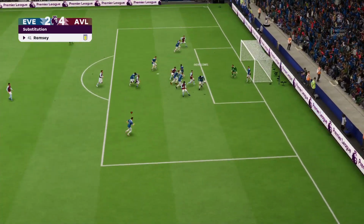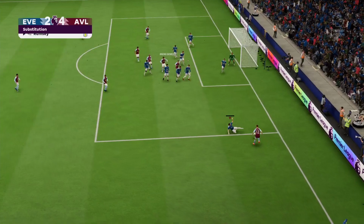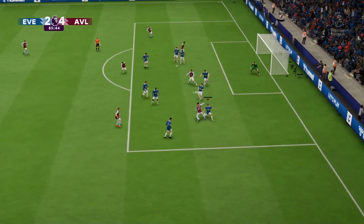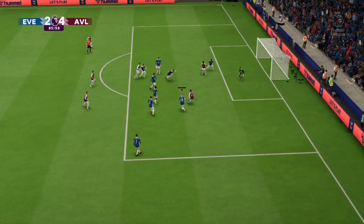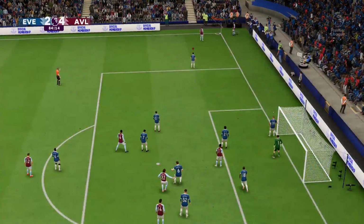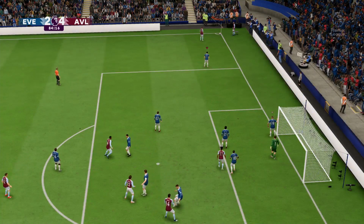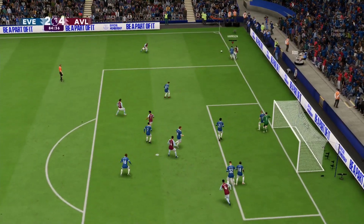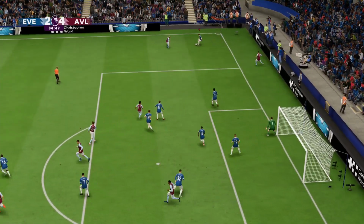And there's the delivery. And they've played their way into trouble. He cuts it back. Still trying to make something happen. Nicely saved. They favoured a short one here. Well, that's how to keep the opposition at bay.